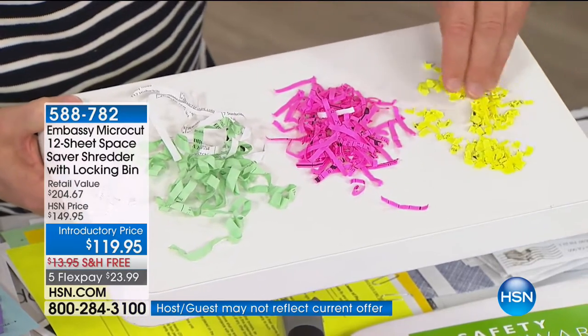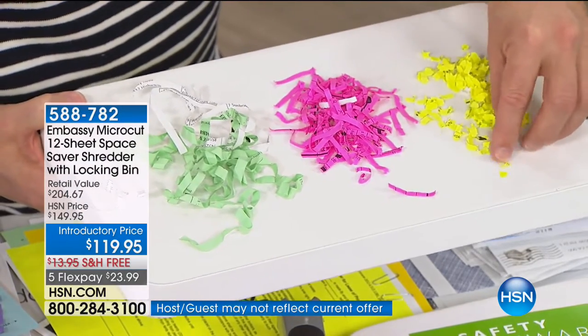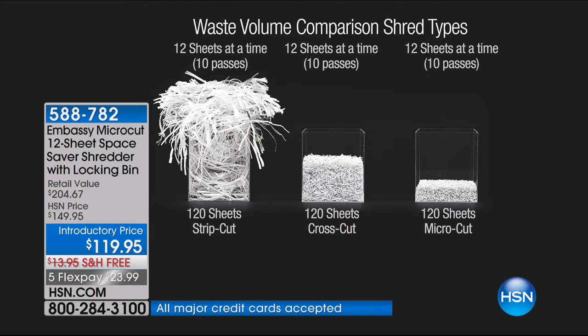Micro cut. Look at how small that shred is. I can try to give you a size comparison right there. Would you rather go from this to that to this? Not only that, it's gonna fill up your bin a lot less. So here's a 12-sheet strip shred, it's overflowing. Crosscut, about half that. Microcut, it's a fraction of that. So it fills up your bin less, which means you're filling up your garbage can less, but it can really go through the power that we need.